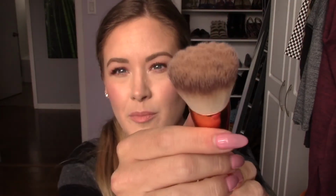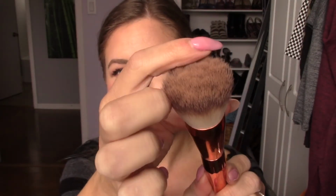There's something about the shape of this that is so special. It's flat on the top, but I don't know if you can tell, it's got these little bumpies. It's such a unique shape, and when you're doing this portion of your face, it just hugs the contours of your cheekbones, and you can bronzer contour at the same time like that. It's so fast, so easy. Love it so much. I'm obsessed.